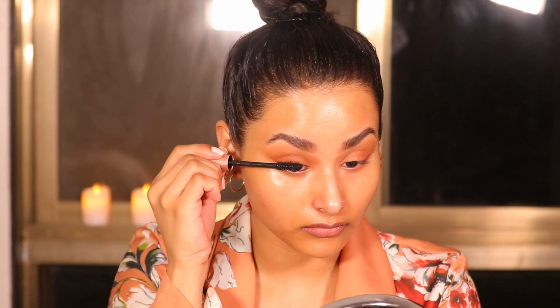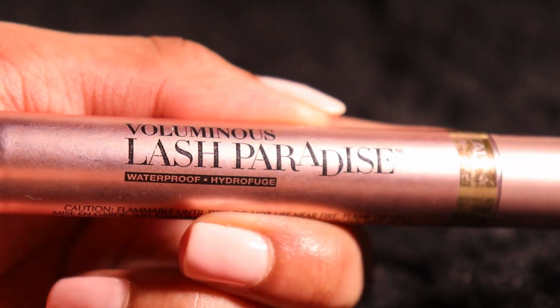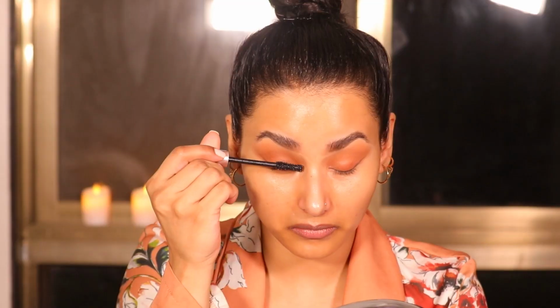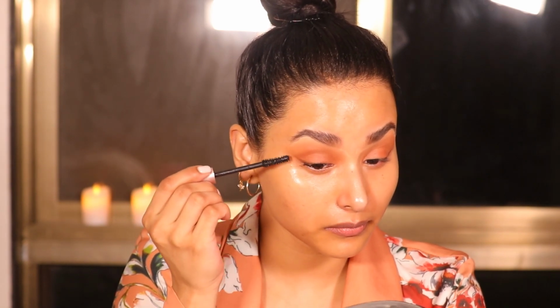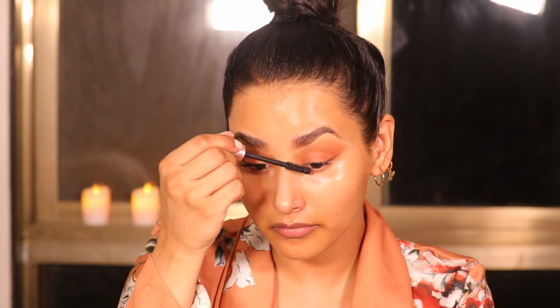Next up, I will be using my L'Oreal Paris Voluminous Mascara. It is waterproof and smudge proof, but it does flake on me. I have not seen any other person complaining of flaking, but it does flake on me. I don't know, something with my lashes, but the way it makes my lashes look is amazing. It's just one coat that I'm doing right now, but I usually do 2-3 coats, and you do not need eyelashes or extensions. That's how it makes it look.